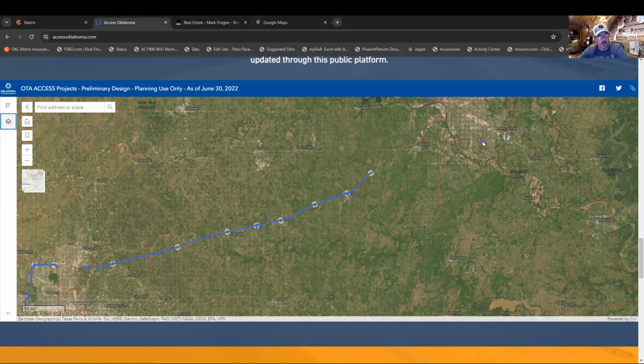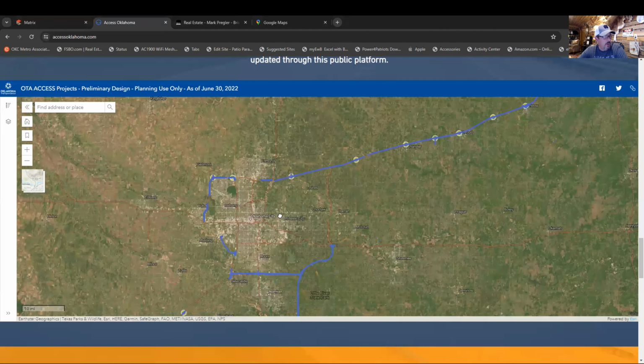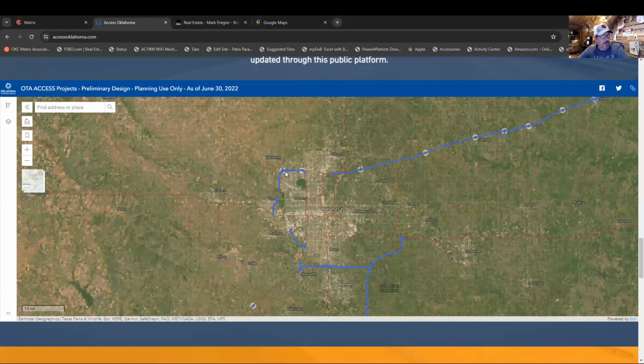They're doing some interchange work on some of these access points on that turnpike. They are extending the Gilcrease Turnpike to the northwest side of Tulsa, as well as doing some improvements to the Will Rogers Turnpike that runs north out of Tulsa towards Missouri. So same thing on the Kilpatrick. They're going to redo some interchanges, kind of improve some of the access points on that road.